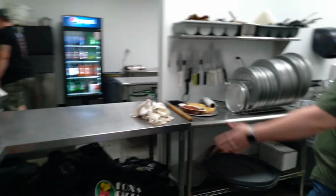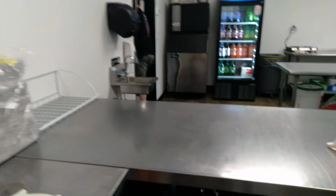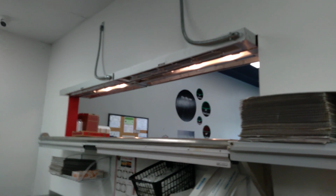And this is where all of our orders are put for dine-ins, takeouts. We have the heat window for all of our to-go orders so they'll stay hot. Awesome. So everything stays hot while we eat. This is one of our new pasta bowls.